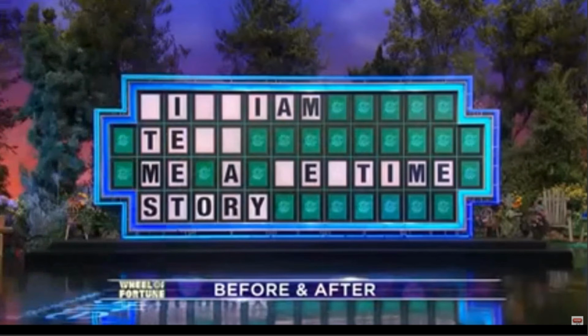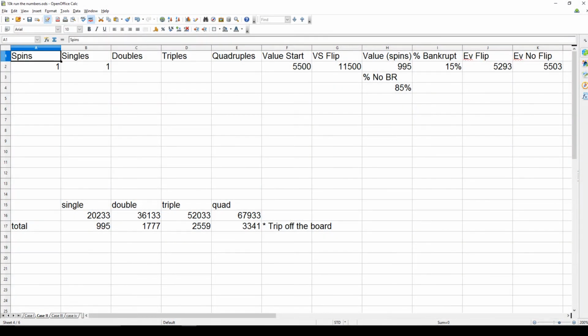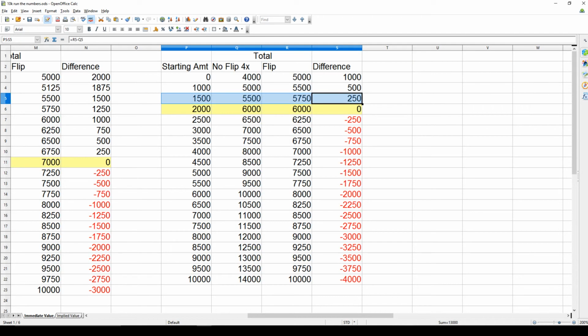Okay, so how are we going to play this? Maybe the most obvious line is what the player did. They guessed the quadruple L and just took the $4,000 to end with $5,500. Now if we go to our immediate value spreadsheet, we can see that if the player was planning on solving the puzzle right away either way, then they could have picked up an extra $250 of value by flipping the mystery wedge.